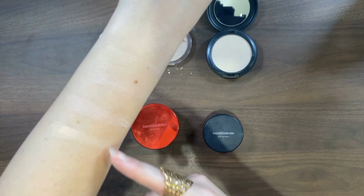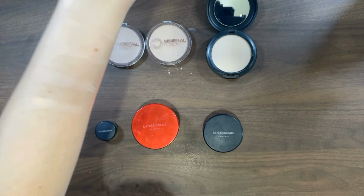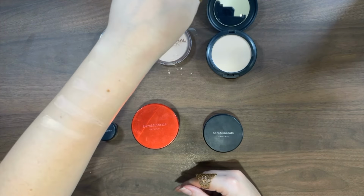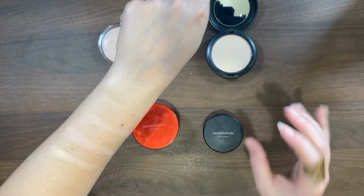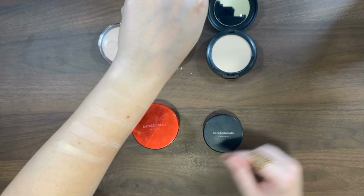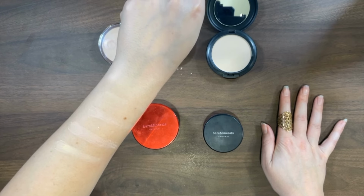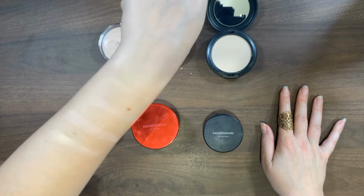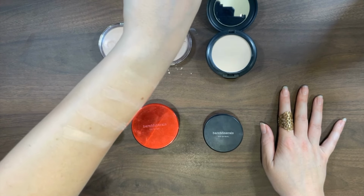And you know, it's funny, I can actually get away with this as long as I don't try to put a lot of coverage on. It is light, so I do look a little bit on the ghostly side, but there's something about the undertones in this that work as long as I don't build it up too much. It's very interesting. Now, as far as the formula, I like it and I dislike it.